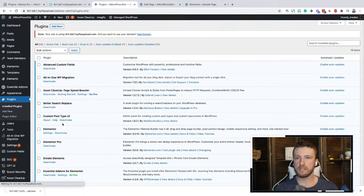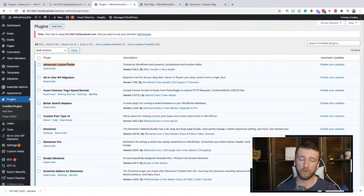Back to plugins. Last but not least here, we have Advanced Custom Fields, or ACF. A super powerful plugin. To go with the team members example, here's a use case for it. Advanced Custom Fields lets you create, instead of your default editor, your own fields inside of a page that can be spit out on the website somewhere.